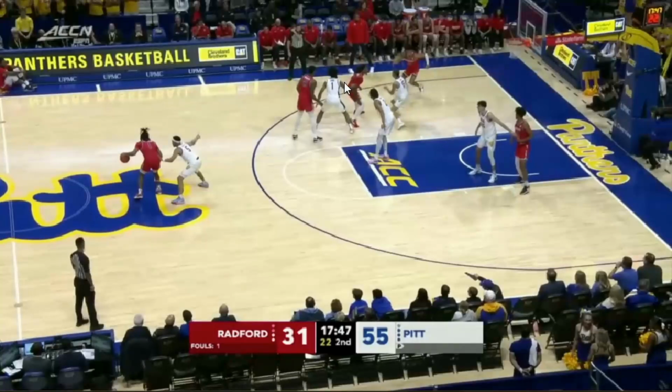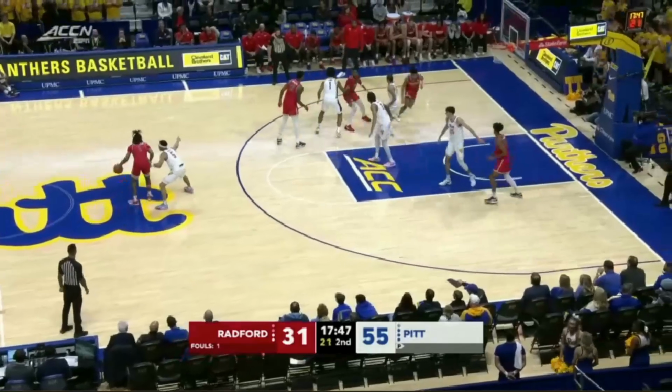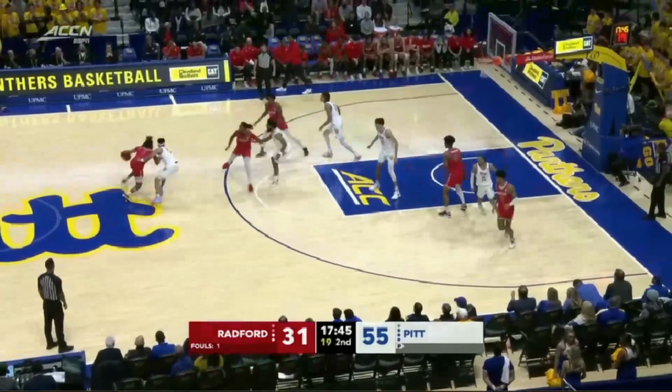Really good body positioning here from Dunn, because if he takes this route, maybe he recommunicates, I'm going to pick this up, and then you can take on my defender or my man assignment here, Jalen, and you're already between him and the basket. So really good body positioning, good communication. He ends up staying with his man.